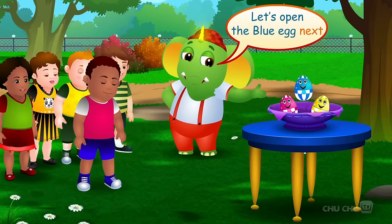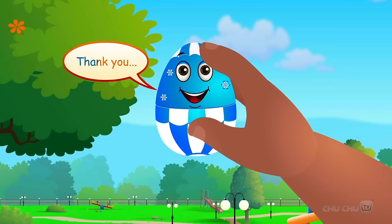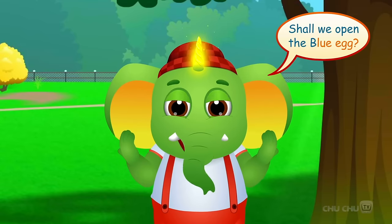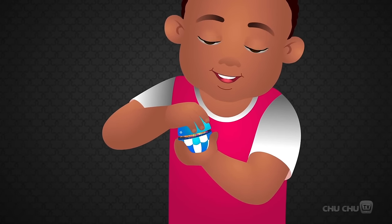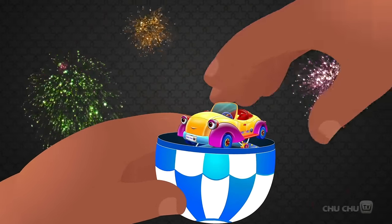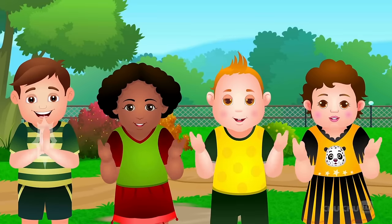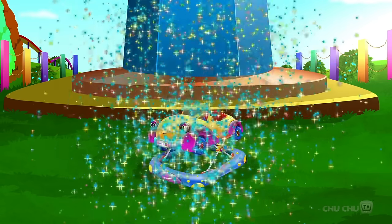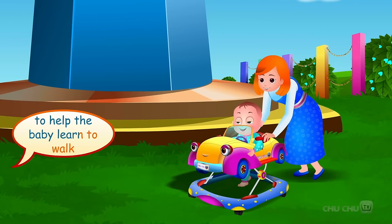Let's open the blue egg next! Pick me! Thank you! Shall we open the blue egg? Open! Open! Open! Surprise! It's a baby walker! Yay! Mommy uses the baby walker to help the baby learn to walk.